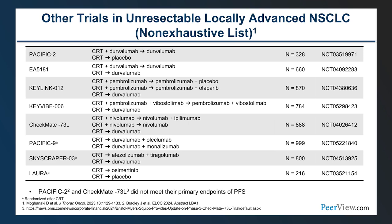Negative results from adding immunotherapy in the concurrent chemoradiation phase. We have learned from a press release that Checkmate 73L also has negative data. We are going to learn about this data in the upcoming meeting. But again, probably some form of immunotherapy might not necessarily be in the concurrent phase. But to Jonathan, perhaps another provocative question: we have seen in the neoadjuvant phase for patients with resectable disease what the impact of stereotactic radiation therapy with immunotherapy has been.